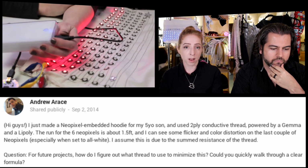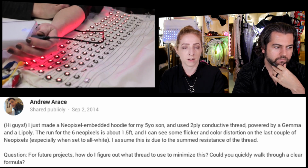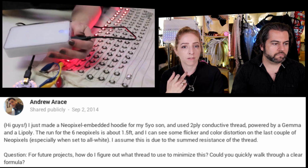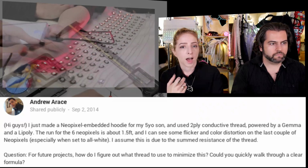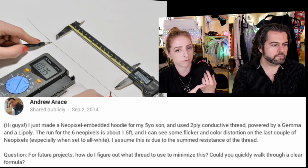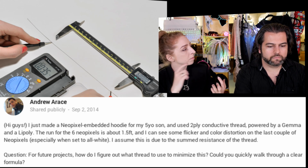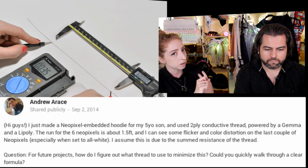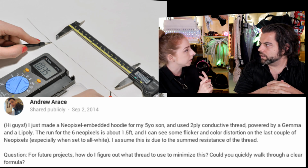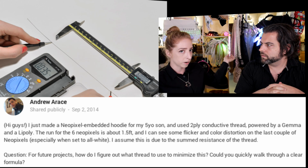If you follow any of my tutorials and look at the example projects I do, if I were going 1.5 feet, I would use the 3-ply, and you can see that in the tutorial. The suspenders use like 4 strands of 3-ply. The chameleon scarf uses 1 strand of the 3-ply, and I think it has 8. Does it have 8 or 12? It has 8 or 12 NeoPixels over a much longer distance than 1.5 feet.